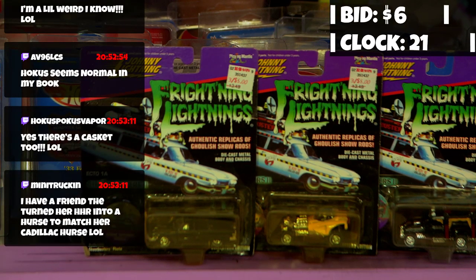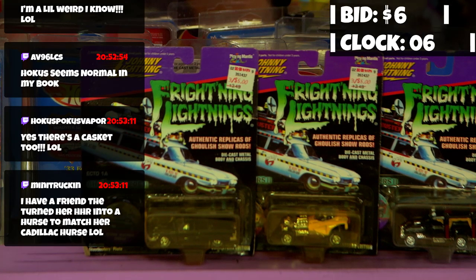I have a friend that turned her HHR to match her Cadillac hearse. That's funny stuff. Yep, that's a casket, too. And there's a casket, too. That's hilarious. Who are you going to call? Hocus Pocus Busters. Six on. That'd be a great car for your shop there. Hocus Pocus Vapor.